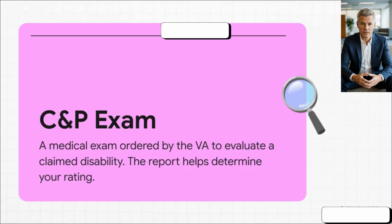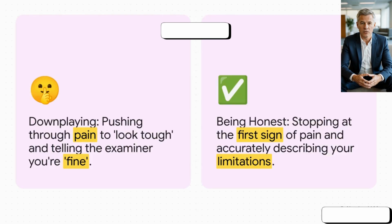This exam is specifically designed to evaluate your disability, and that doctor's report becomes one of the most important pieces of evidence the VA looks at. And the mistake here is so simple. Too many of us walk in there with that "I'm fine, tough it out" attitude. It really comes down to honesty versus old habits.